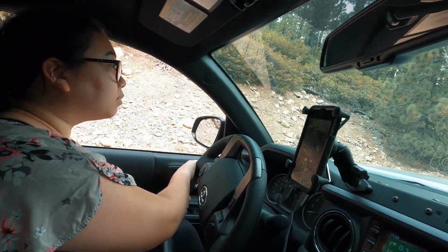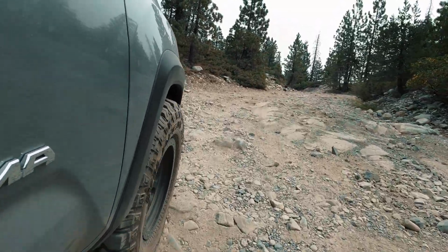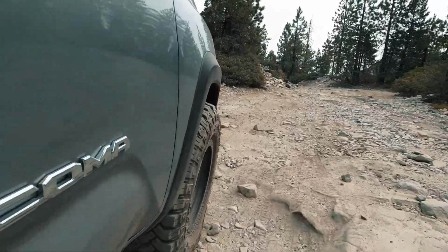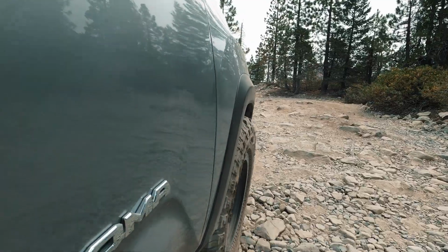First time off-roading. For the tires, I'm running Falcon Wild Peak MTs in a C-load, 285/70/17s.